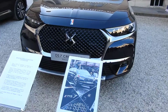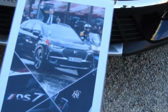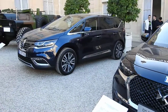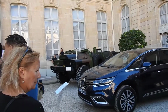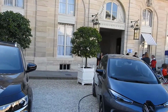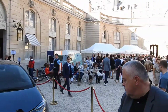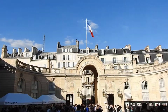N'Golo Kanté, balalalala. Il est petit, il est gentil, il a stoppé les Bleus. Mais on sait tous, c'est un tricheur, N'Golo Kanté.